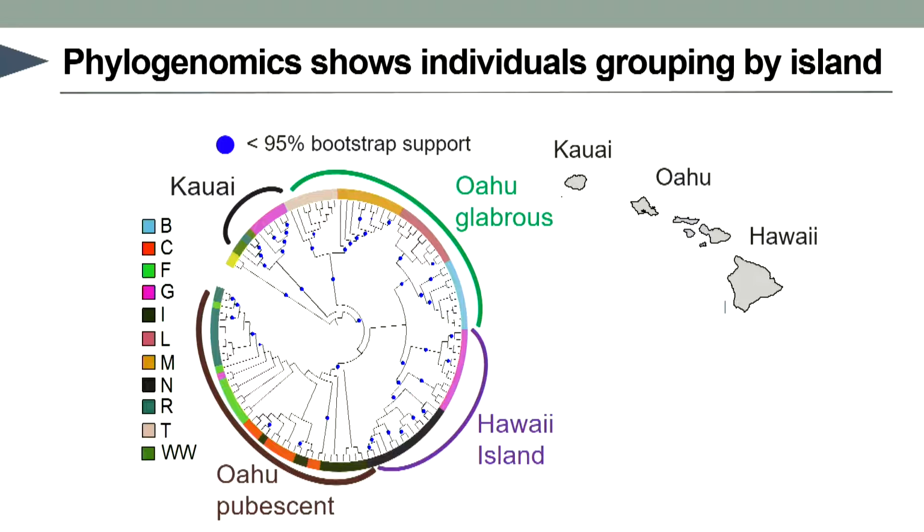Taking this data, what we initially did was a phylogenomic analysis, and this is the initial phylogenomic tree that I'm showing you. Let me take you step by step through what you're seeing. First, you can see that individuals are largely grouping by their island of origin, and within the Oahu island here, the taxa can be divided into this glabrous group and this pubescent group. Glabrous and pubescent refer to how hairy their leaves are.